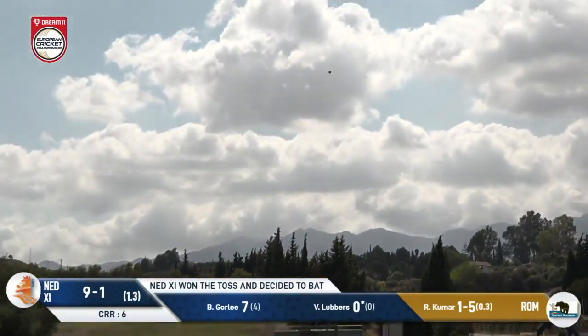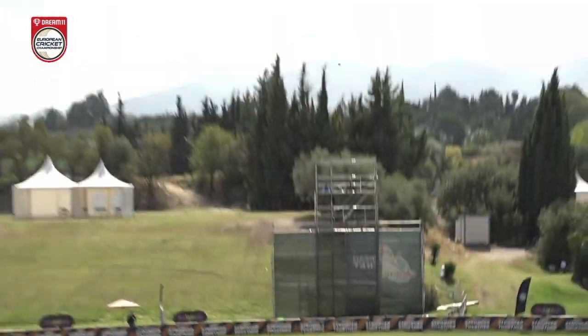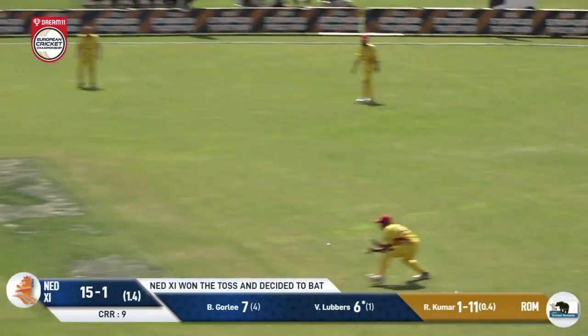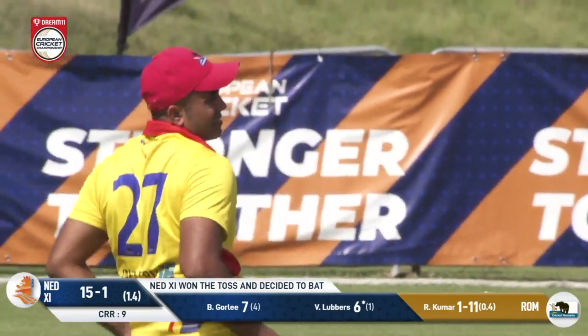And he starts with a big 6 down the ground. Well, that's how to announce yourself at an international T10 competition. Victor Lubbers goes straight and hits a maximum. Lubbers this time keeps it along the carpet. Direct hit could have been out. Instead, the throw is a bit wild from Samiola.